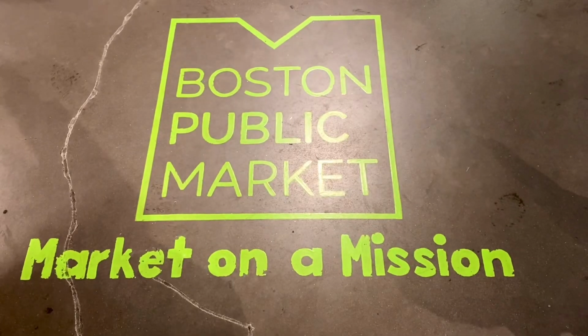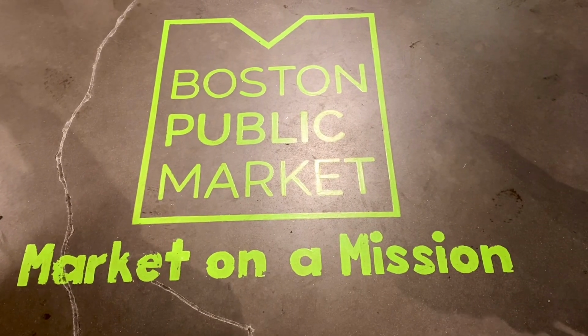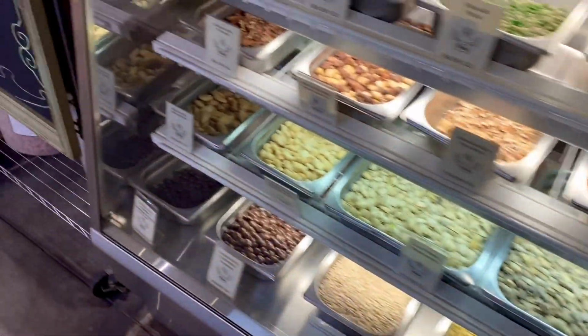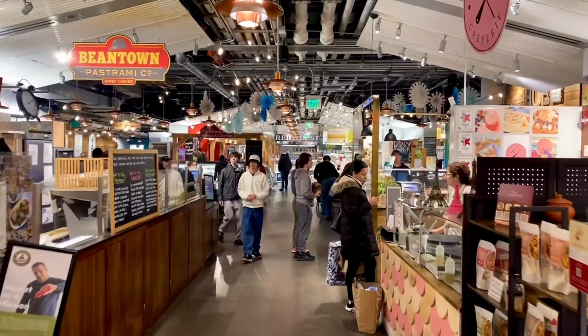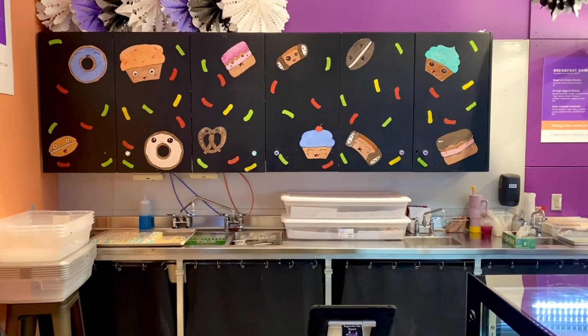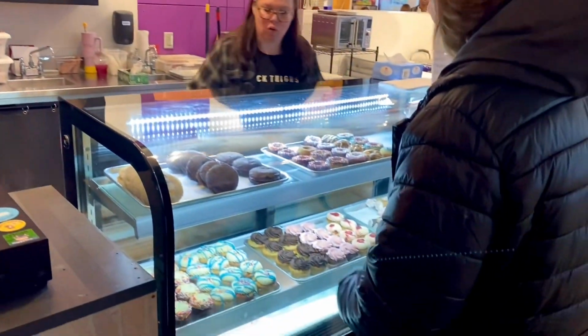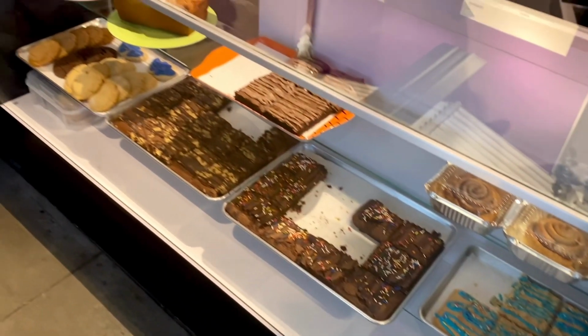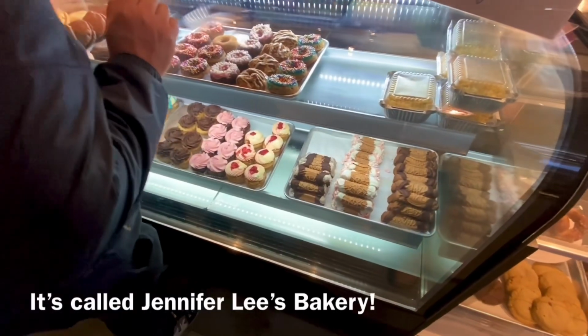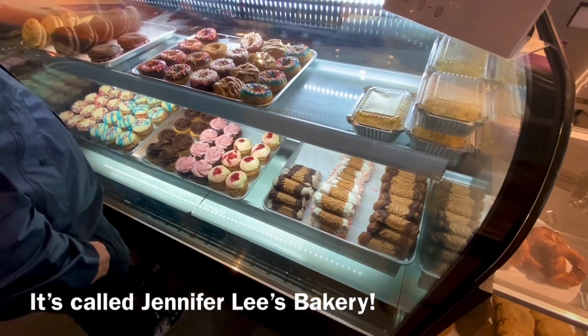Then at the end, I hit up the Boston Public Market because I really wanted to find a gluten-free bakery, because I'm gluten-free, and I knew Boston would probably have good options. And then this is the one I found when I did my Google searching. I believe it was called Jennifer Lee's Gourmet Bakery or something. I'll put the real name on the bottom.